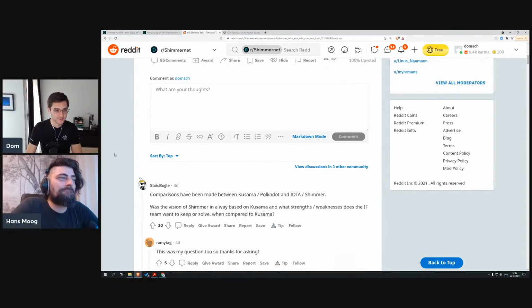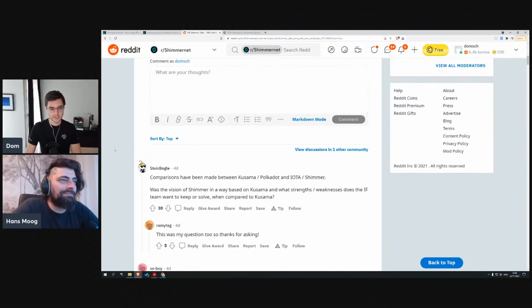All right, different question now. Comparisons have been made between Kusama, Polkadot, and IOTA Shimmer. What's the vision of Shimmer in a way based on Kusama, and what strengths, weaknesses does the AF team want to keep or solve when compared to Kusama? I mean, of course, Polkadot has proven the concept with Kusama, and props to them. They've done a pretty terrific job in launching the network.